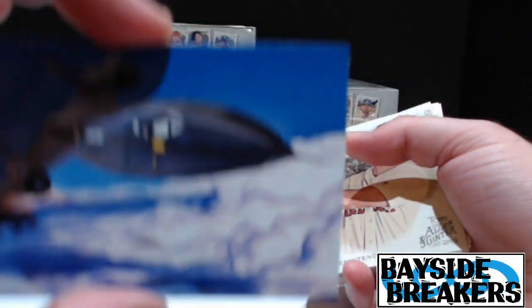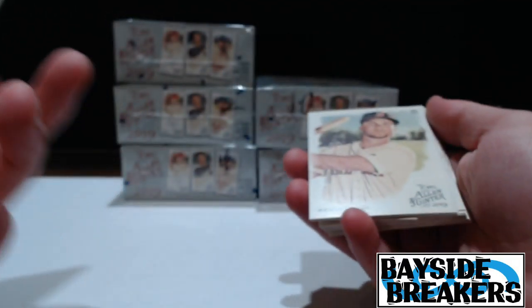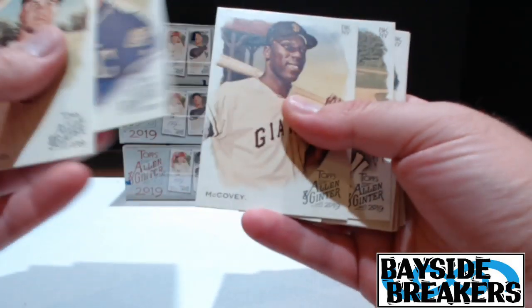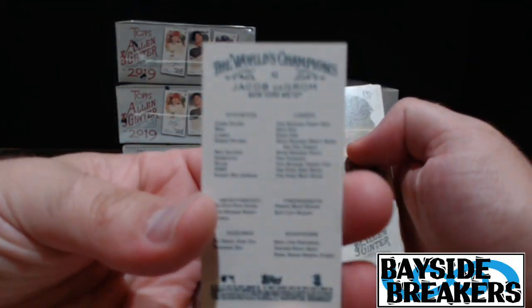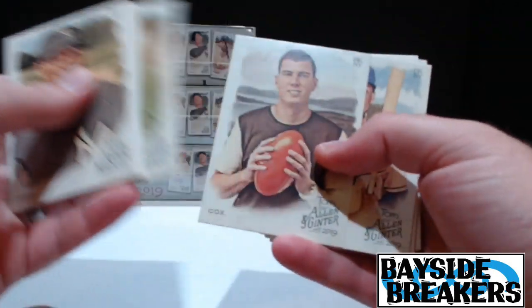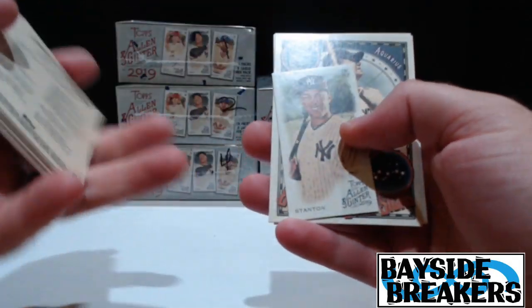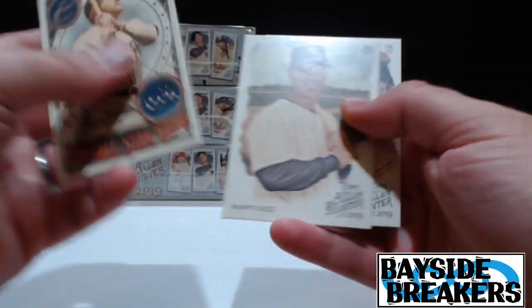Man, these are really nice. Get my hand out of the light there. These are really nice History of Flight cards. The SB-71 there. I'm not an aviation expert. I think that's called the Blackbird. The Grom. Cox. Mason Cox. Don't know who that guy is. Mr. Stanton with the A&G back.